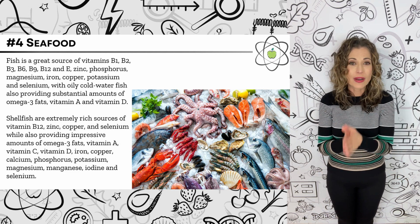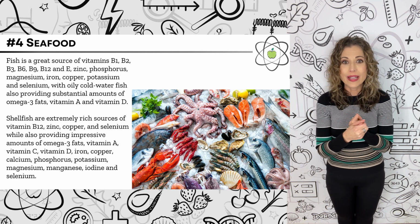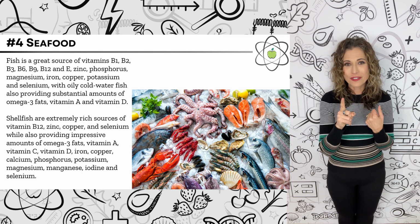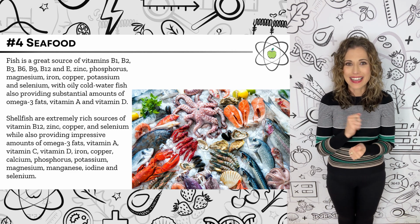Fish is also a great source of vitamins B1, B2, B3, B6, B12, folate, and vitamin E, as well as zinc, phosphorus, magnesium, iron, copper, potassium, selenium. And ocean fish from cold waters are also a good source of vitamin A, vitamin D, and iodine.